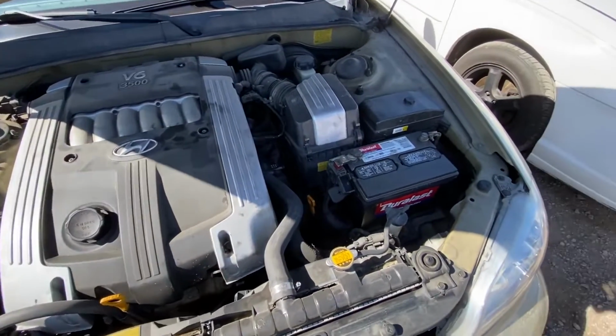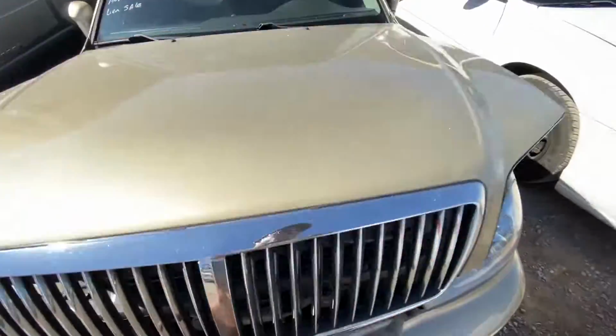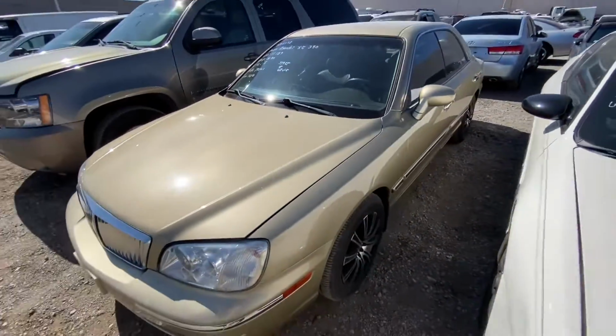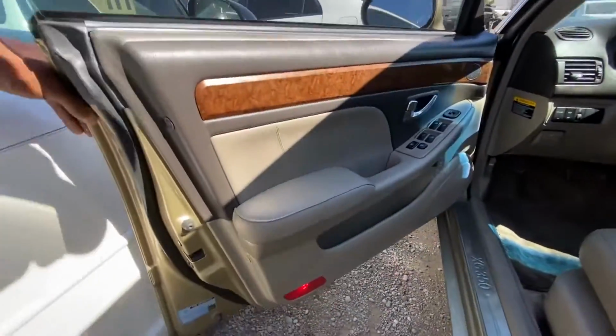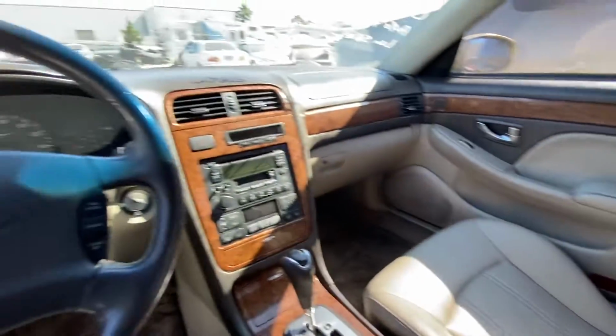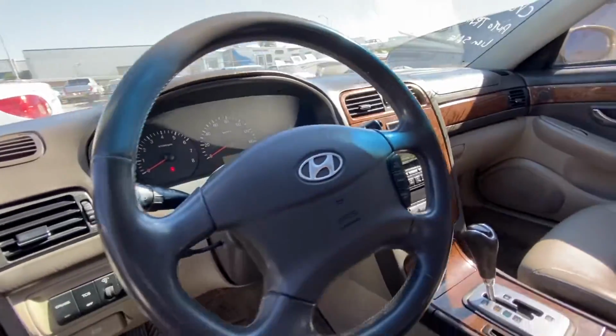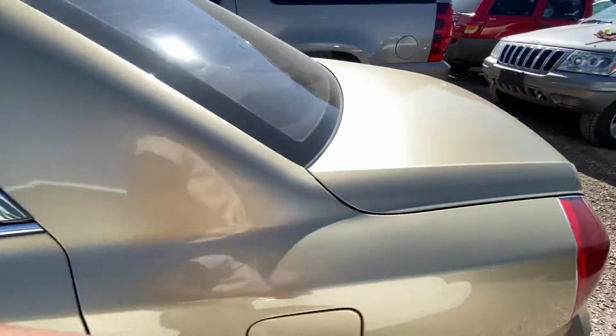V6 under there. Actually looks like a pretty new battery. Doesn't look too bad or tampered with. Actually looks pretty good. No body damage like that. Paint isn't faded, so that's a plus. It actually does have some decent looking leather interior. Now I don't know how reliable these model Hyundais are, but this one actually looks really clean, and it has low mileage. Definitely wouldn't mind bidding on this thing.